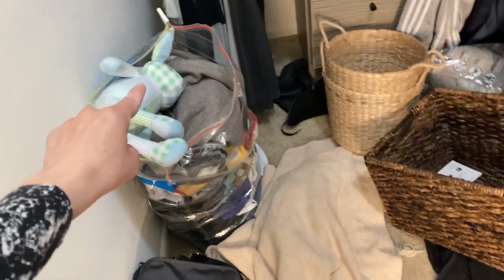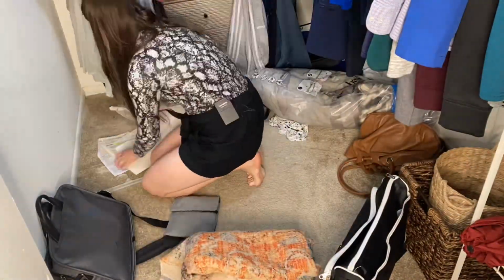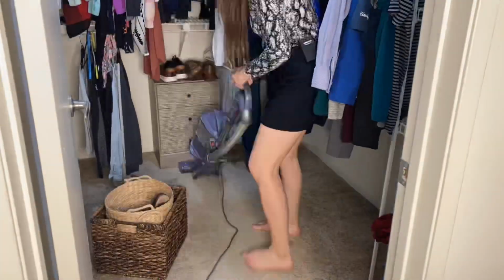So first things first, now that I've shown you everything that needs to be done, I am going to begin with cleaning the floor. This needs to go in storage. This carpet, we don't really know what we're doing with it, needs to go in storage. All the stuff on the floor needs to be cleaned out. Now that the floor is all picked up, I am finally able to vacuum it and give the floor a good clean.